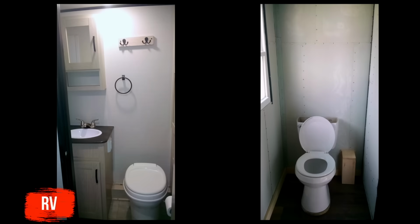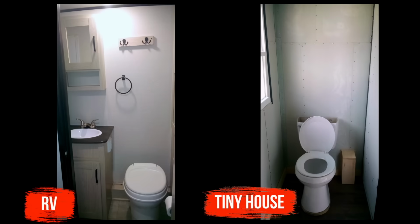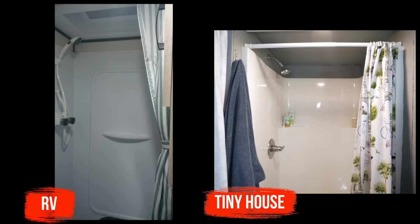And I don't have the RV toilet in the IncredIBox. I have a regular flush toilet. I have a bigger shower. This is a 36 by 36 shower in this house, where I didn't have the little rectangle tiny shower in my RV.